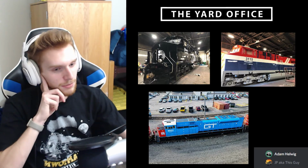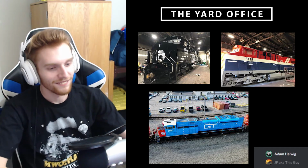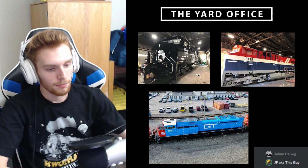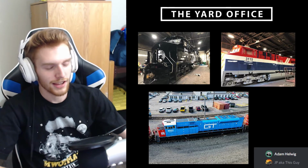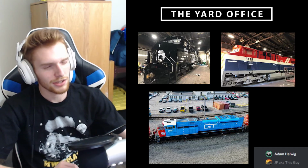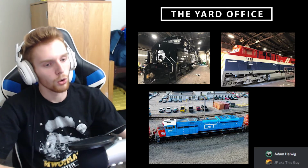But if you ask me, I feel like the Illinois Central one is kind of a missed opportunity. Why is this? Because they could have used the paint style from the older F units, in the New Orleans paint. Yeah, the brown. I think it would have been a lot cooler if they did that.